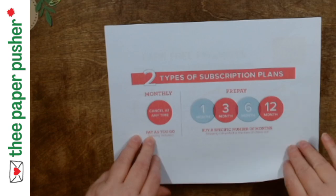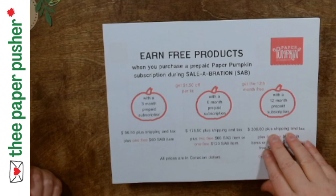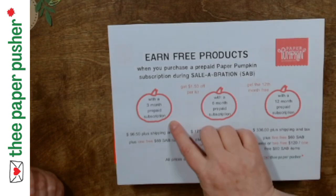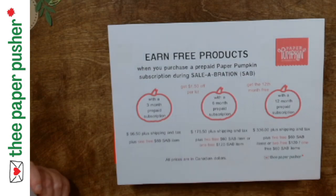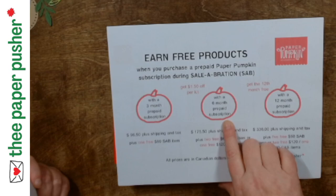And I put the little chart in there that tells you what you get and the prices and stuff. This chart is in the newsletter. So yeah, it's the other bonus to doing the prepaid. If you get a 3-month, it'll cost you the same as if you ordered it through the month-to-month subscription. But when you do a 6-month paid, you're basically getting $1.50 off a kit.